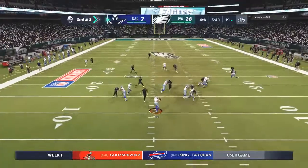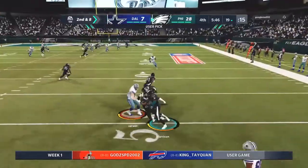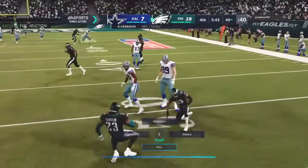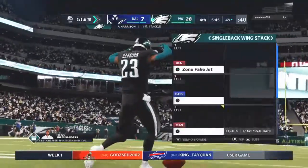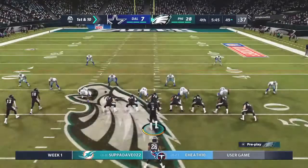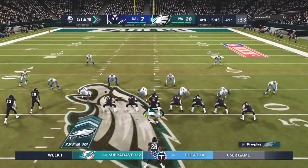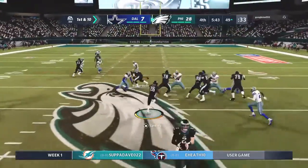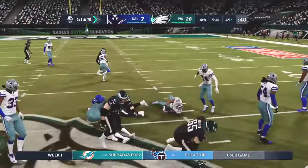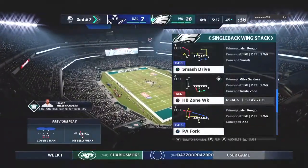Here's 2nd and 8. Oh, and he'll just get rid of this one deep. And for the 4th time tonight, it's an interception. Picked by Ronnie Harrison. And they'll set up shop right near midfield at the 49-yard line. Intercepted. The Eagles take over 1st and 10 at the 40. On 1st and 10, it's Sanders. Give him 3 on first down. It'll set up a 2nd and 7.